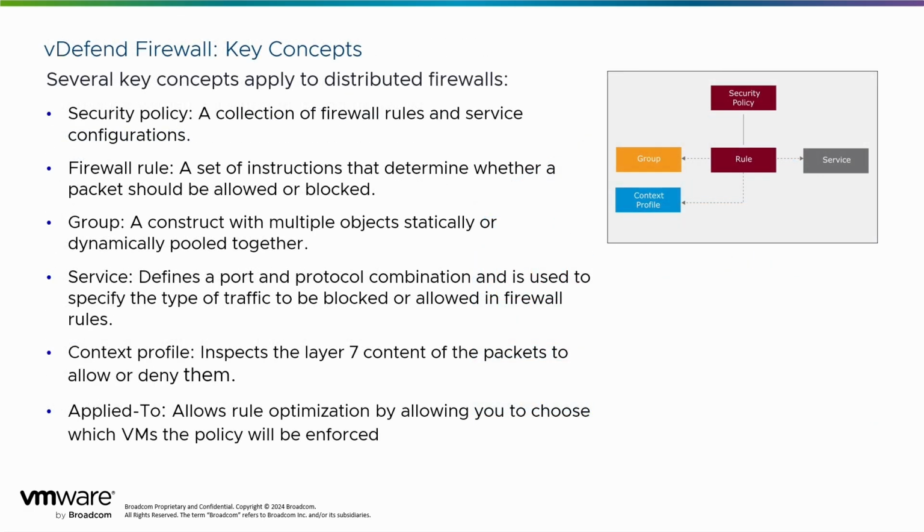So let's look at some of the vDefend firewall key concepts. We have a security policy, which is a collection of firewall rules and service configurations. We have a firewall rule, which is a set of instructions that determine whether a packet should be allowed or blocked. We have groups, which help make up firewall rules, and a group is a construct with multiple objects statically or dynamically pulled together. A service defines a port and protocol combination and is used to specify the type of traffic to be blocked or allowed in firewall rules.